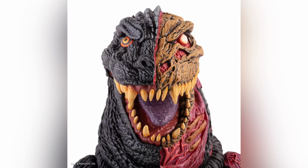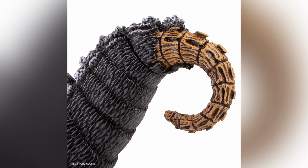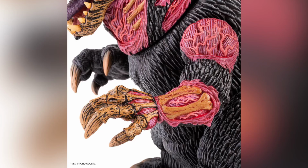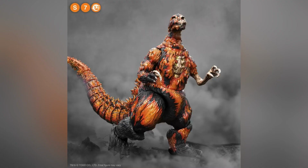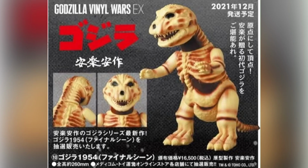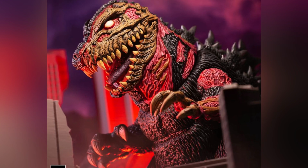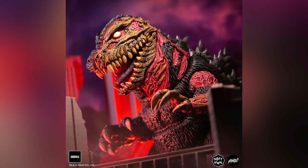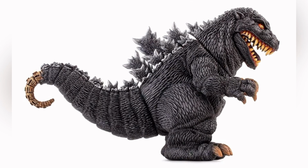But what really makes this one stand out to me, I think, is that half skeleton face, all that exposed muscle, that little skeleton tail tip. It is so cool. It is so unique. It's very interesting. And it does seem to be the case that there is a rise of skeletal Godzilla figures in the last couple of years, especially. Pictured here are just a few examples from both Super 7 and Medicom Toy. So as soon as I saw the images of this figure with that half skeletal muscle face and the exposed sections on the body here, I was immediately intrigued and I knew I needed to get my hands on this figure.